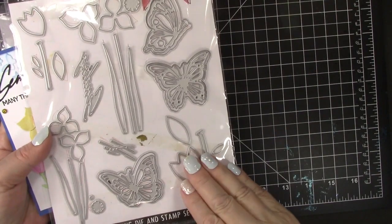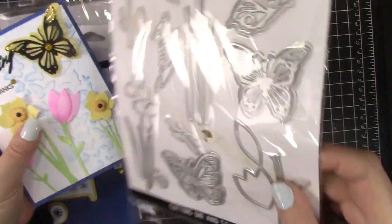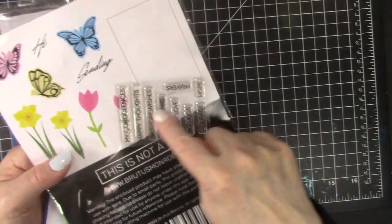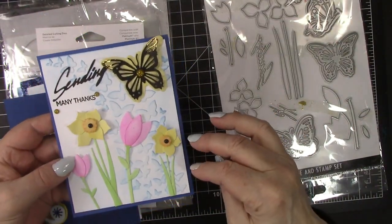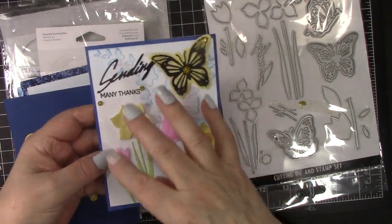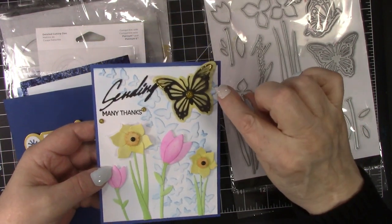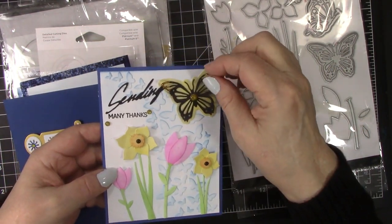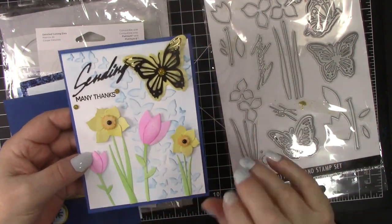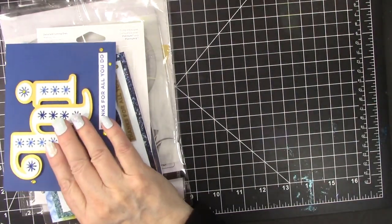In this case it was a very large set of dies, beautiful butterflies and flowers, and a set of stamps that go with it. So this is the card that I made. I used the flowers. I did the coloring as he suggested with brushing inks. I even used his tip about adding just a little bit of foil to die cuts. So I learned a lot in that mini class.